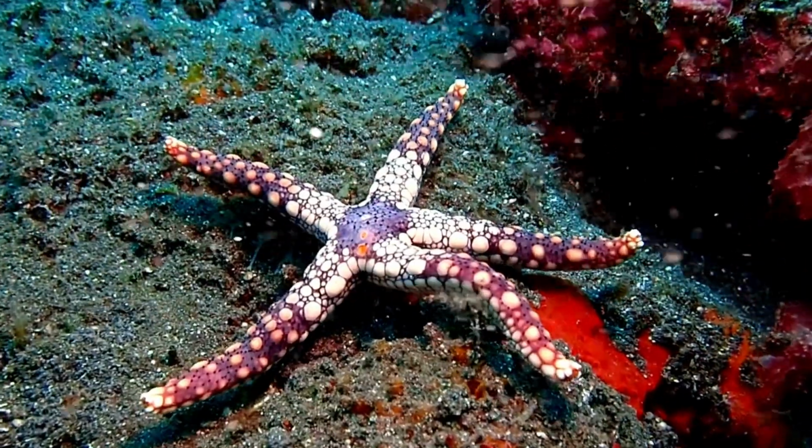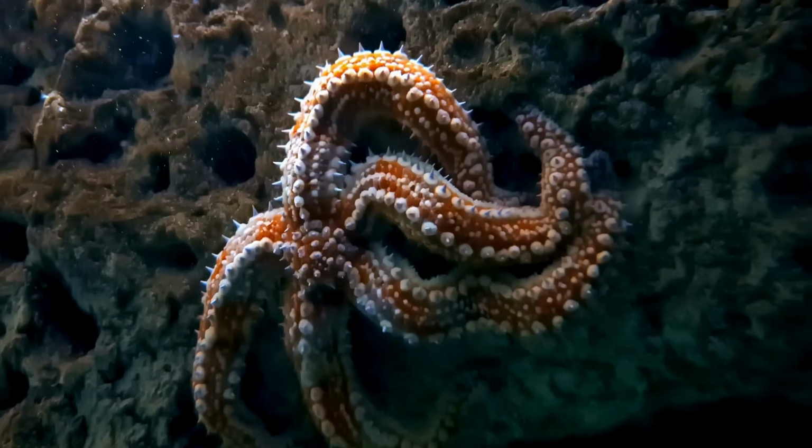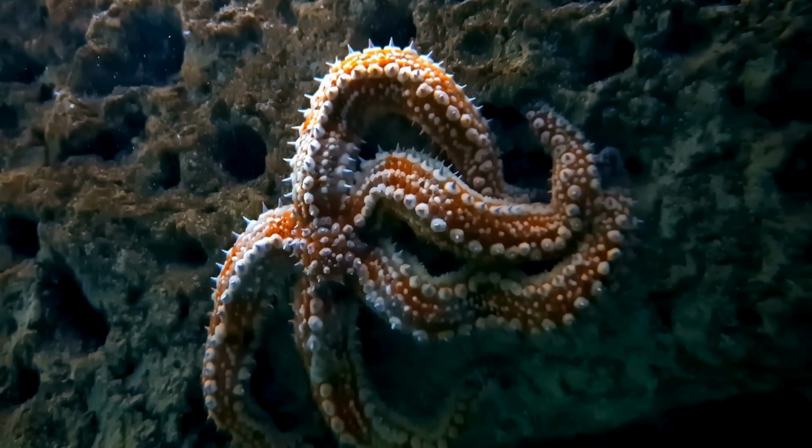Most normal starfish are actually predators too, and will eat the insides of things like clams. But Antarctic starfish are so brutal, they'll literally eat other starfish as well. Whoever has the most arms wins, I guess.